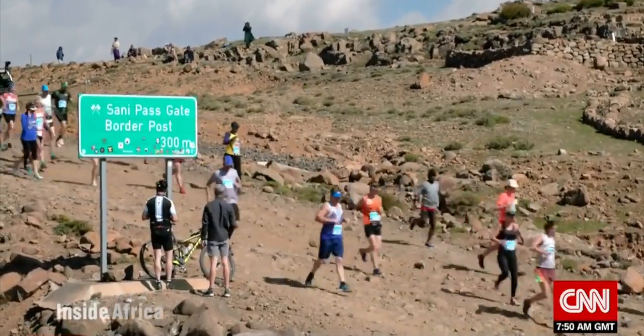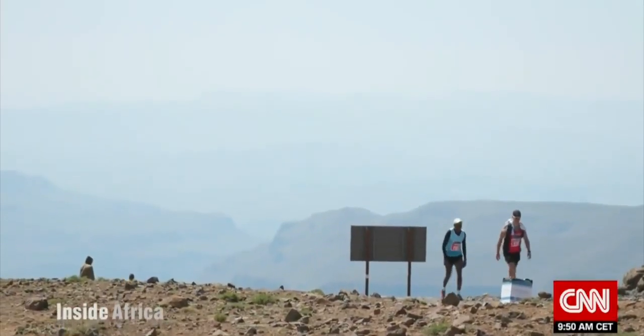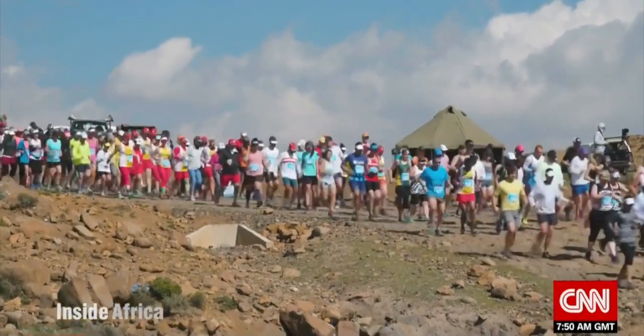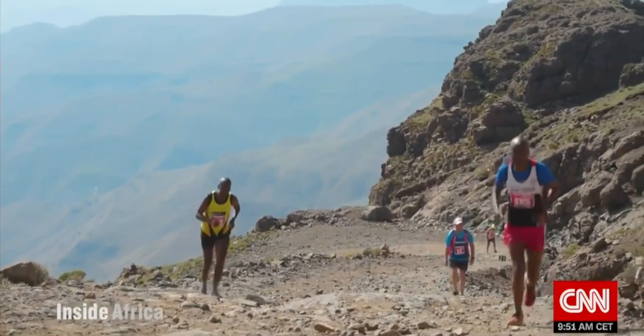So the pass is used for different activities. In November of each year, we have what we call the Sani Stagger. And it literally is a bit of a stagger, because by the time you finish the race, you do stagger around for the next few days because you've trashed your legs. It started just as a downrun from the top of Sani to the Sani Pass Hotel, which is 21 kilometers, a half marathon. And then they decided to also have the standard marathon, which is up and down. So if you're really nuts, you do both of them.